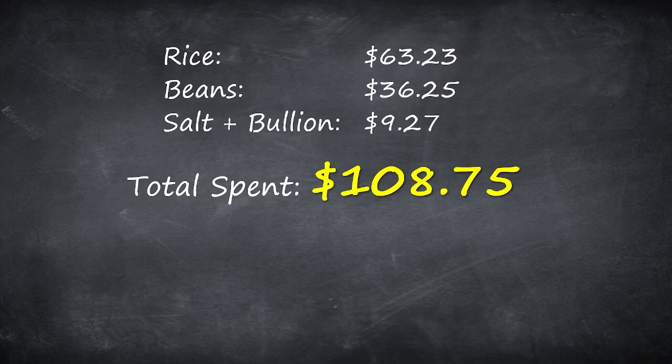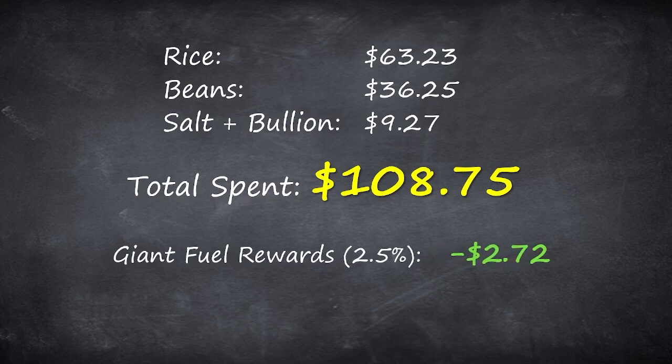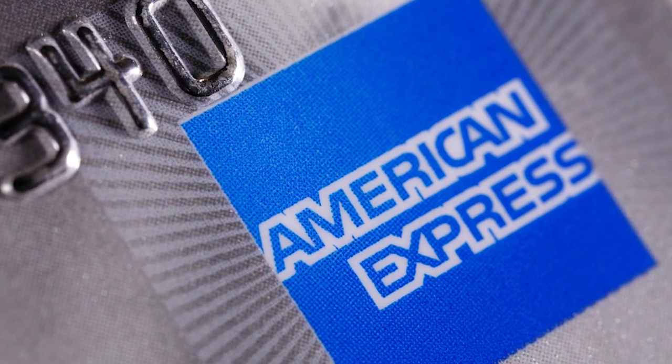My mission was to get this whole 30-day supply of food for my family of 4 for under $100. I'm over budget, but I have a few tricks left up my sleeve. You see, at Giant, they have a fuel rewards program. I actually saved 2.5% in the form of free gasoline. So if you subtract that from my total, I'm saving $2.72 that I'm going to get back in the form of free gas. And also, I paid for this food with my American Express Blue Cash Rewards credit card.